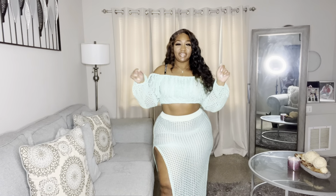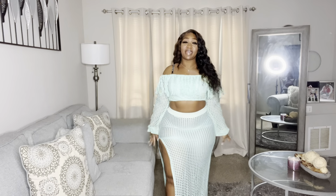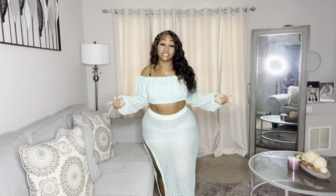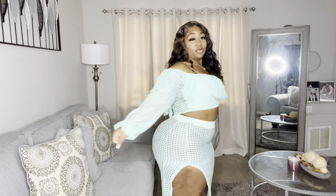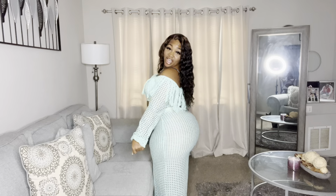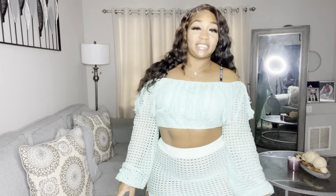So, what y'all think? I love it. Maybe I'm too risky for you guys, but I would definitely wear these as a two-piece skirt set or even the cover-up, because, baby, it's giving both ways, okay? It's very comfortable, of course, and, well, you know how it looks. Okay, this is real sexy to me.